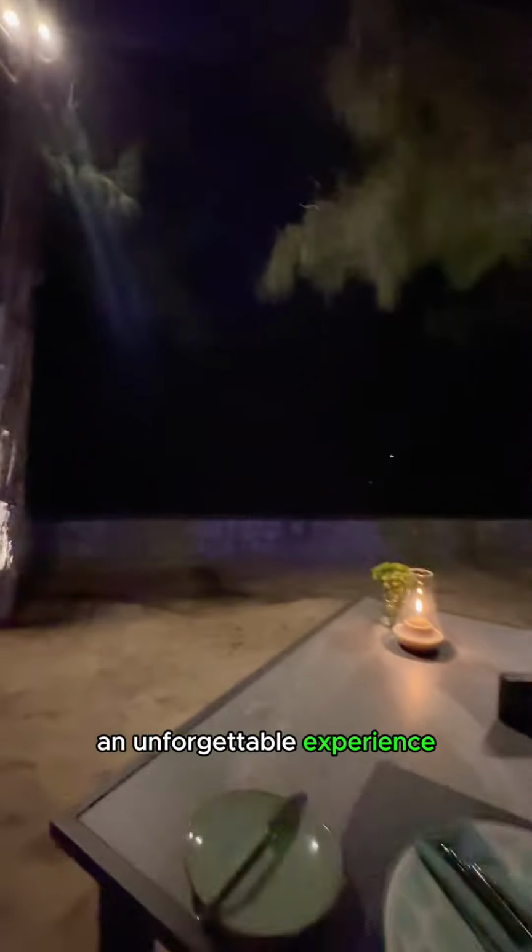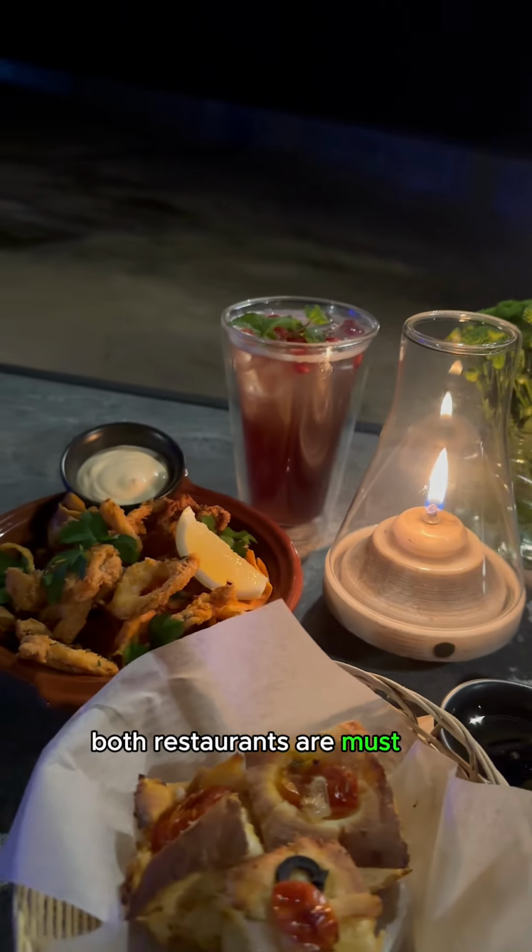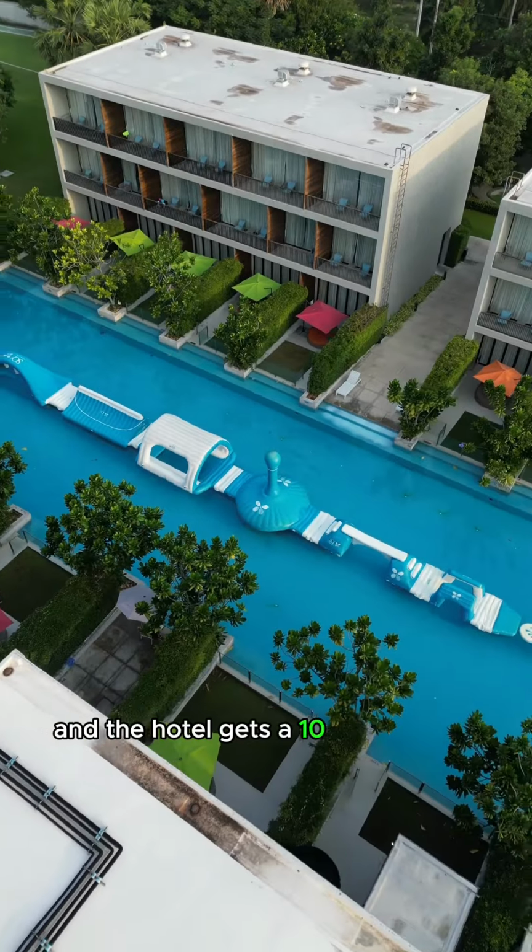For one dinner, I booked a table on the beach, right next to the water. An unforgettable experience. I had a local fish, freshly caught at the port. Both restaurants are a must-try, and the hotel gets a 10 out of 10 from me.